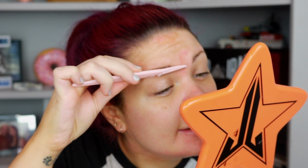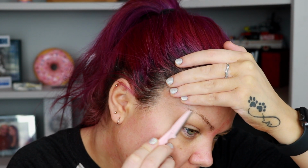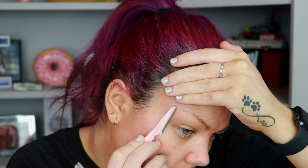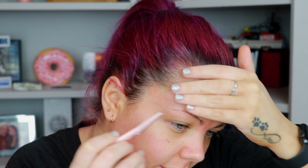I normally do it this way just because it's... do you know what, we'll just do the eyebrows, because I can always wait for them to grow back in. You can get half-size ones of these. I would recommend, if you wanted them for your eyebrows, to maybe get one of those, because eyebrows are quite difficult. I just use the tip and go along like this.